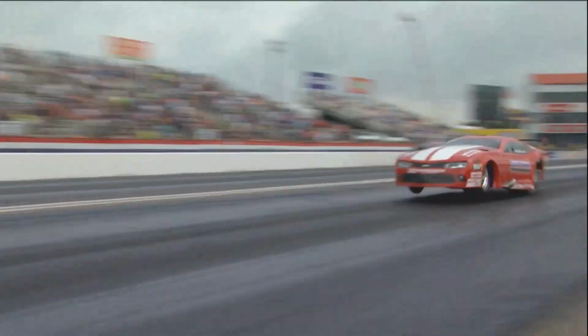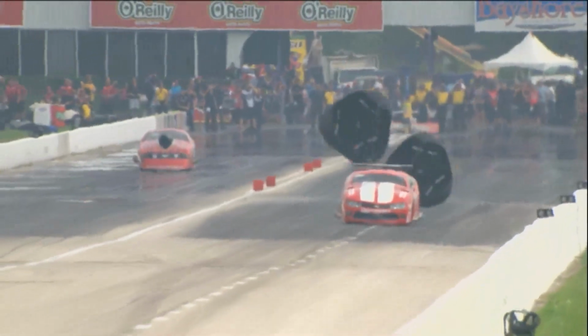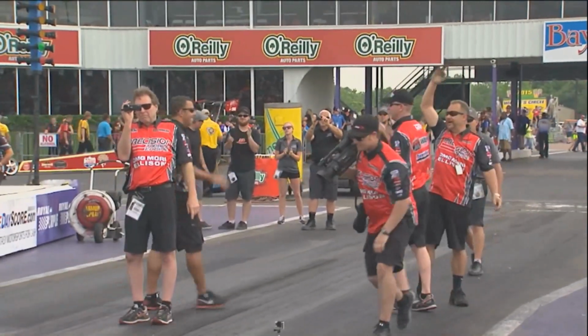Instant problems for Glidden and a huge wheel stand for Walsh. But this one is going to be the turbocharged Chevrolet. He had his foot in it that time at 249.